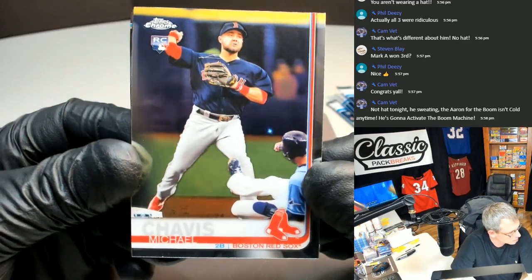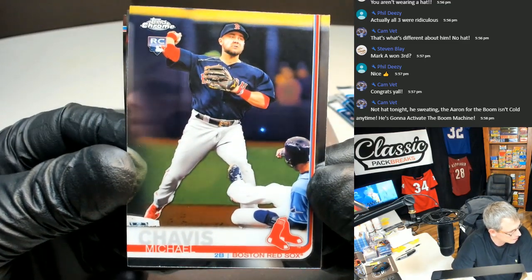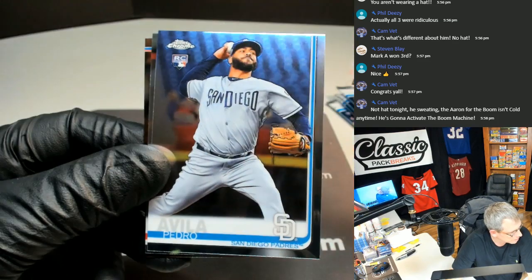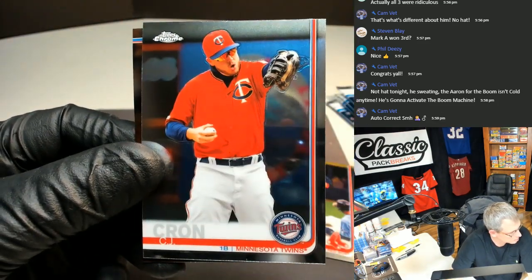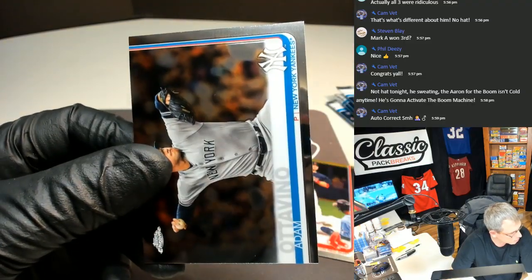No sweating. No, it's not hot. Another Chavis base. Not hot in here yet, anyway. We got to warm it up.